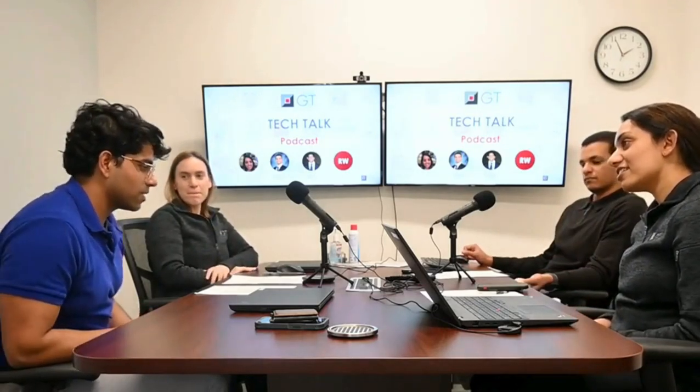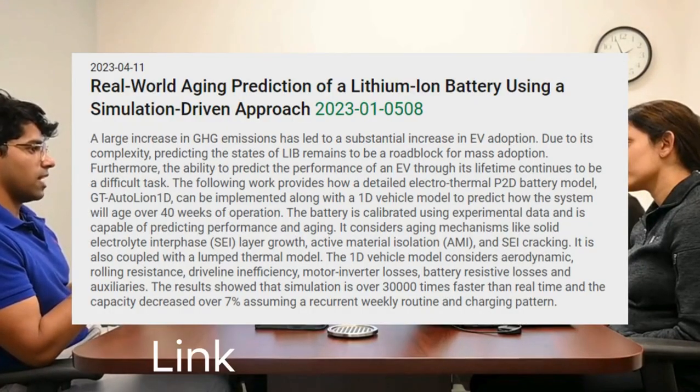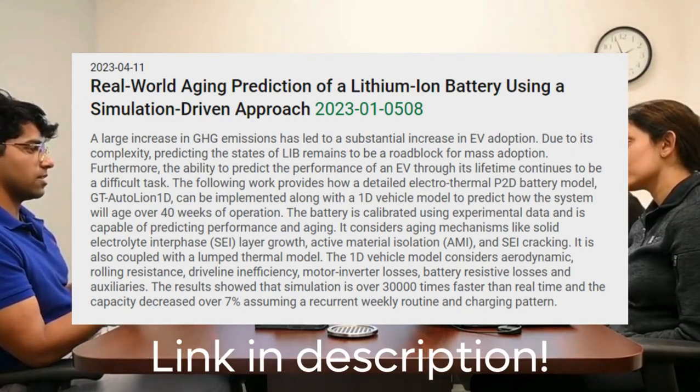Yeah, I think so. One cool example that we worked on was being able to showcase how you can do a real world aging prediction for your specific system. So for that, we used some experimental data that we got from the Southwest Research Institute for a cell and calibrated an electrochemical model using our calibration procedure. And then we used that cell in a 1D vehicle model with a drive profile and weather pattern in Pune, India. And we simulated that for, I believe it was about 35 weeks.